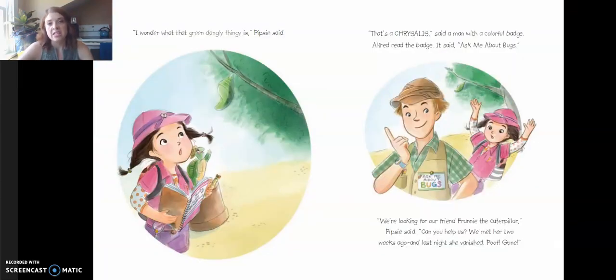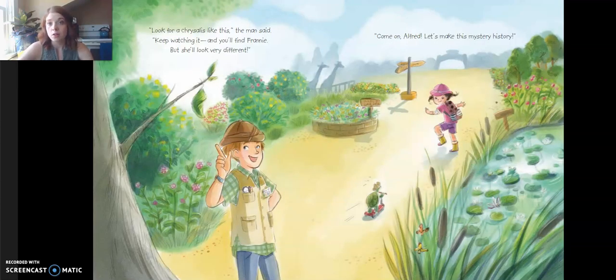I wonder what that green dangly thingy is, Pipsy said. It's called a chrysalis, said a man with a colorful badge. Alfred read the badge. It said, Ask me about bugs. We're looking for our friend Franny the caterpillar. Pipsy said, Can you help us? We met her 2 weeks ago, and last night she vanished. Poof, gone. Look for a chrysalis like this, the man said. Keep watching it, and you'll find Franny, but she'll look very different. Come on, Alfred, let's make this mystery history.